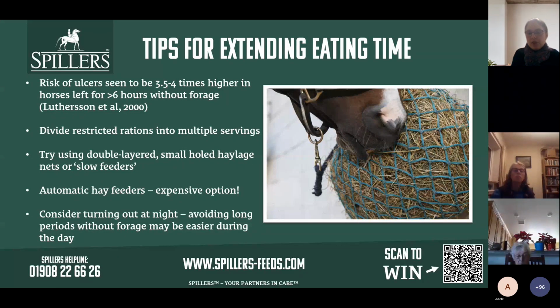If you are restricting the amount of forage that you give your horses, it's really important to try and avoid long periods without forage. So the risk of gastric ulcers was seen to be 3.5 to 4 times higher in one study in horses left for more than 6 hours without forage.